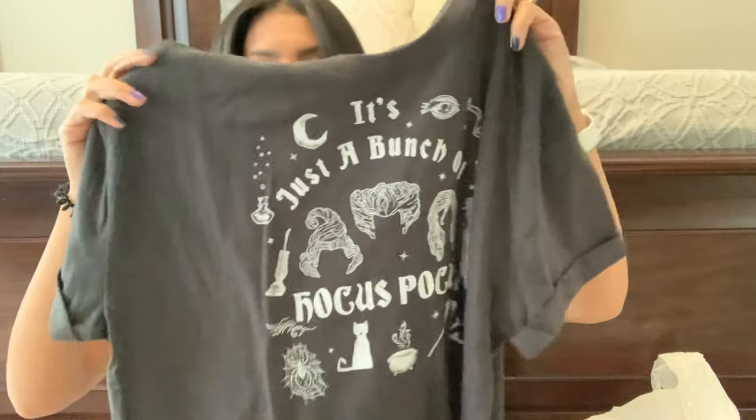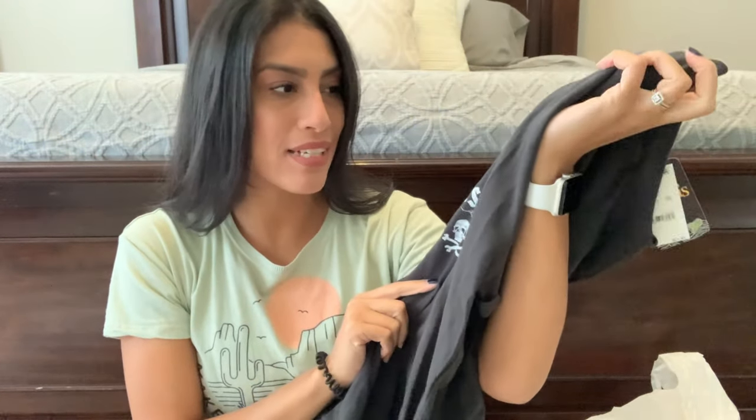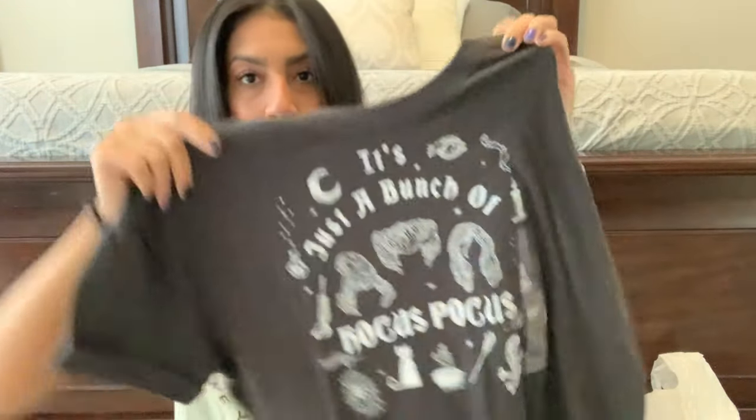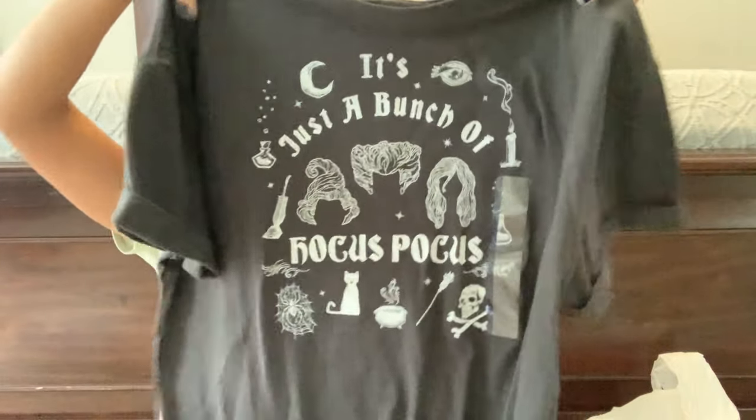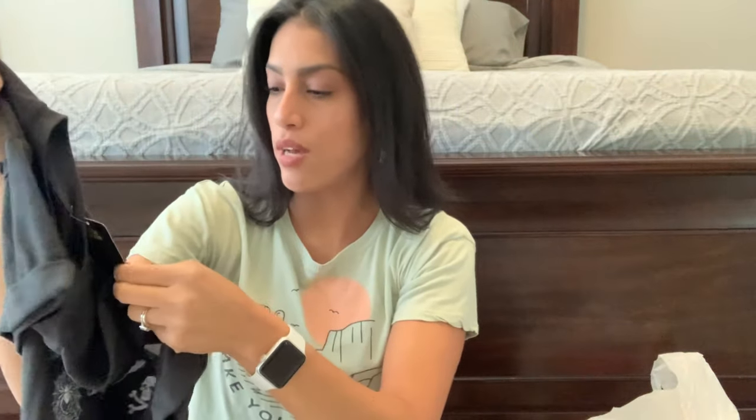It's a dark gray, and this was literally the last one I could find in a size large, which is fine. I like my shirts to be oversized so I can tie and tuck. So just grabbed this Hocus Pocus shirt, which like I said, I was so excited to find. And this shirt was $14.99. And I got myself one more shirt.